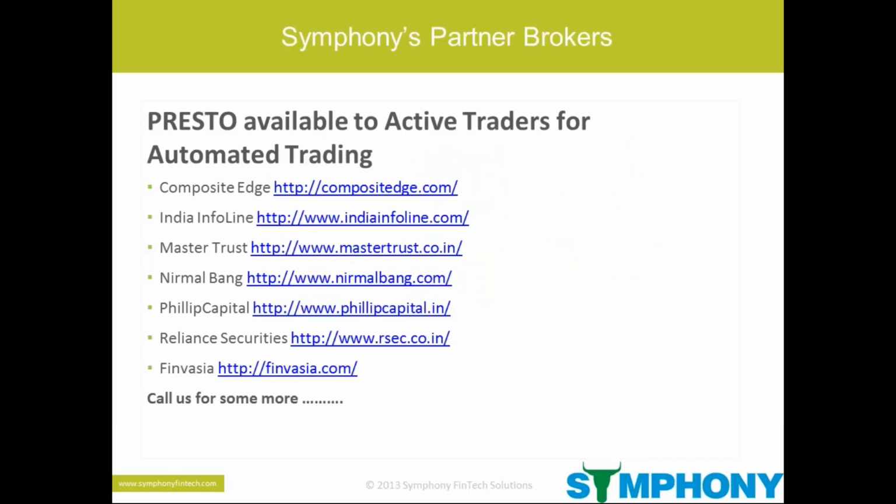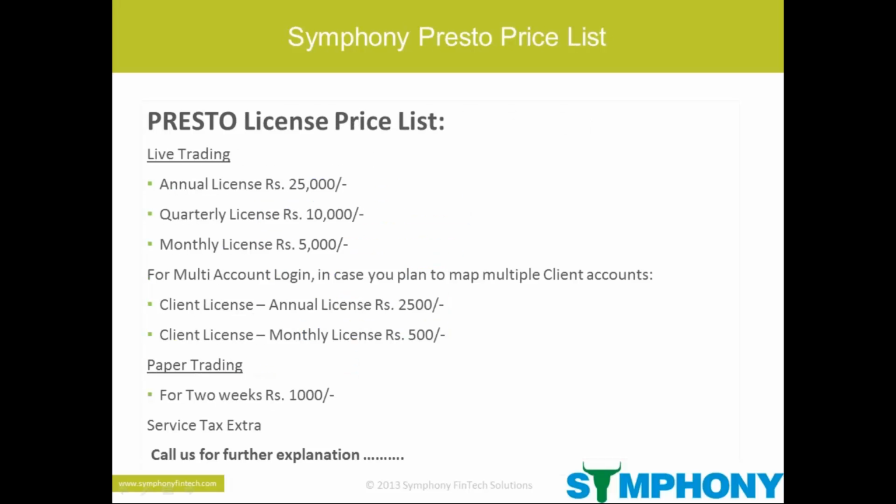Okay, coming to the pricing. Somebody has asked me a question about the pricing. So this is the price list for live trading. You can take our licensing, and annual licensing is available at 25,000 rupees. Quarterly license is available at 10,000 rupees. Our monthly license is available at 5,000 rupees.